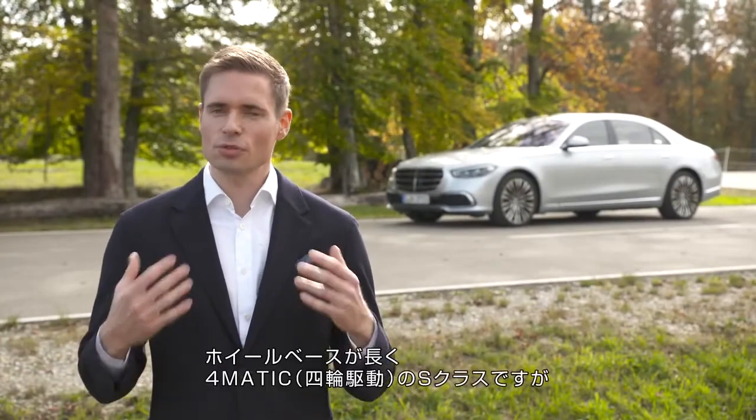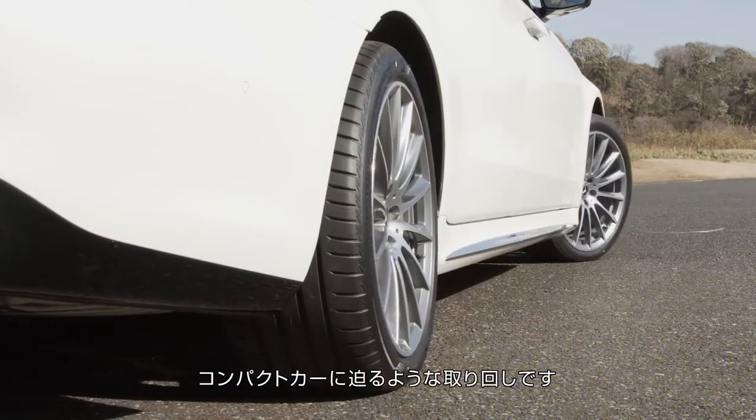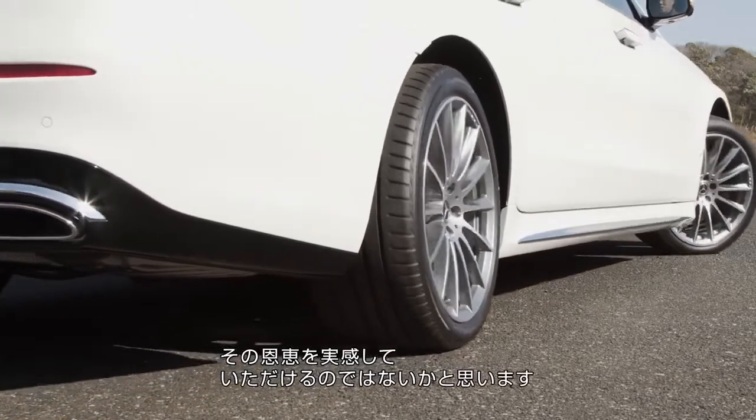Absolutely. It just lets you drive an S-Class despite having a long wheelbase and a 4MATIC, like a compact car. And I just imagine driving in Tokyo, driving into the small parking lots, and you have this huge benefit.